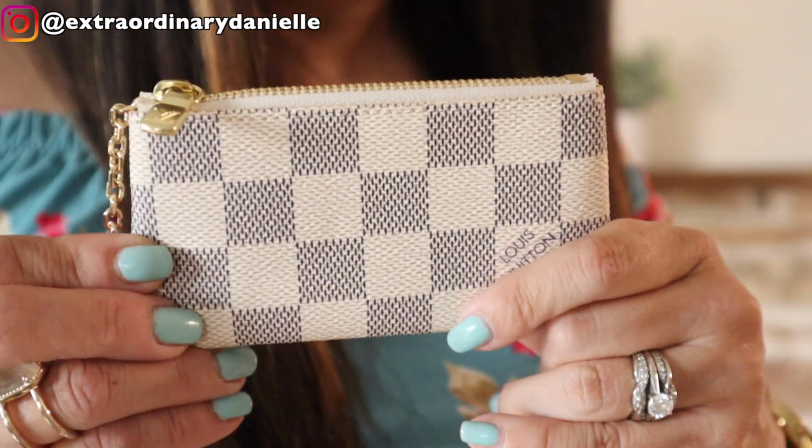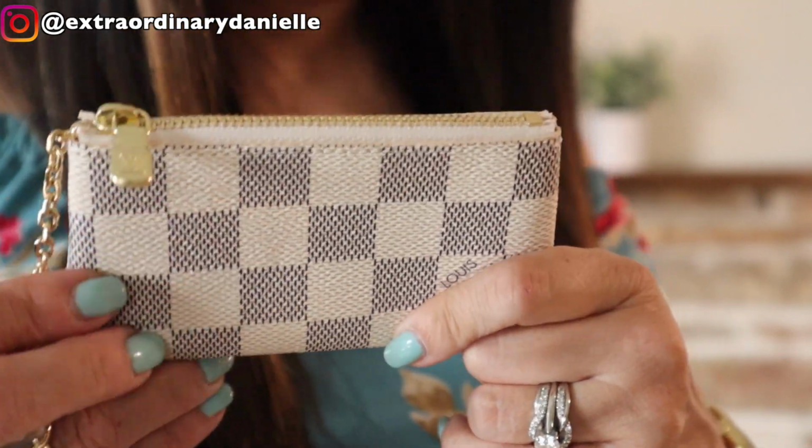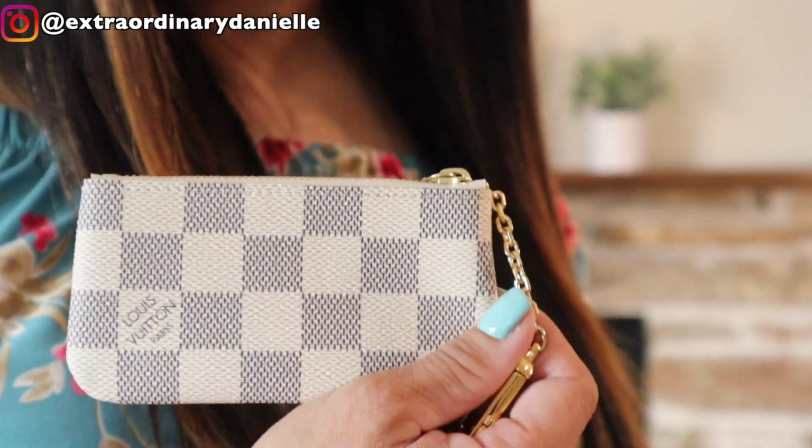This will be a little bit harder to open if you have the D-ring inside of this pouch, but I find this pouch to be really functional, and the price point is really good.